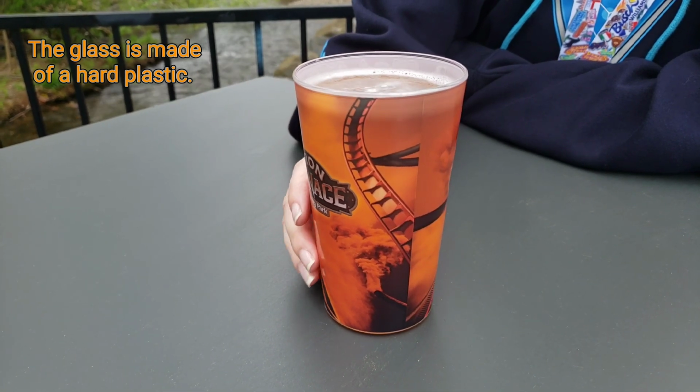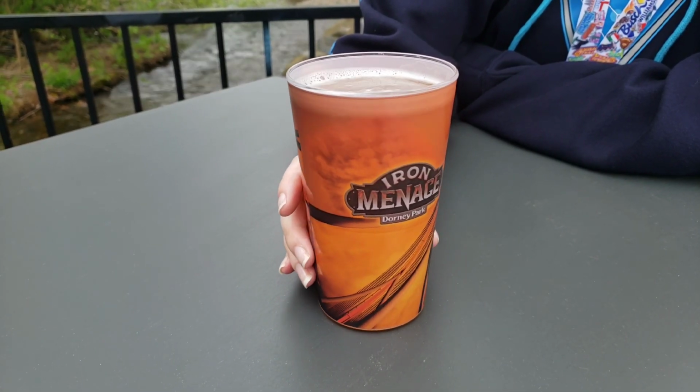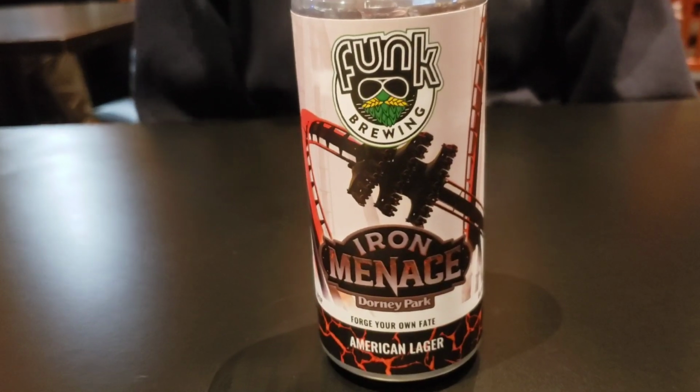Nice 360 of the coaster around there. Jen's a big fan of the Iron Menace beer. She said she couldn't really think of anything negative to say about it. It has a surprisingly citrus lime zest twist to it that she wasn't expecting, so she would definitely get it again. The can that the beer comes in is pretty cool looking too.